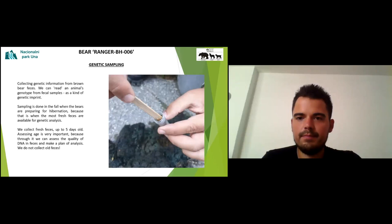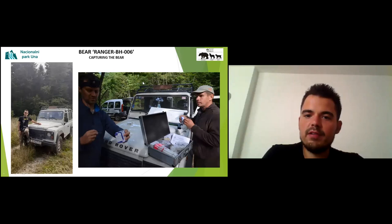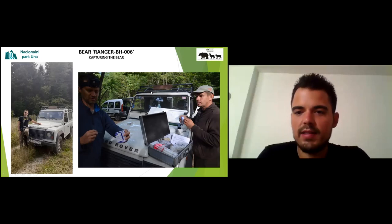Here are some preparations. Now you can see how we prepare to catch. When the bear is caught, what do we do next? Here you can see two veterinarians. They're preparing to sedate the bear. So they're choosing the right drugs to put in a dart gun so they can sedate the bear in a proper way.